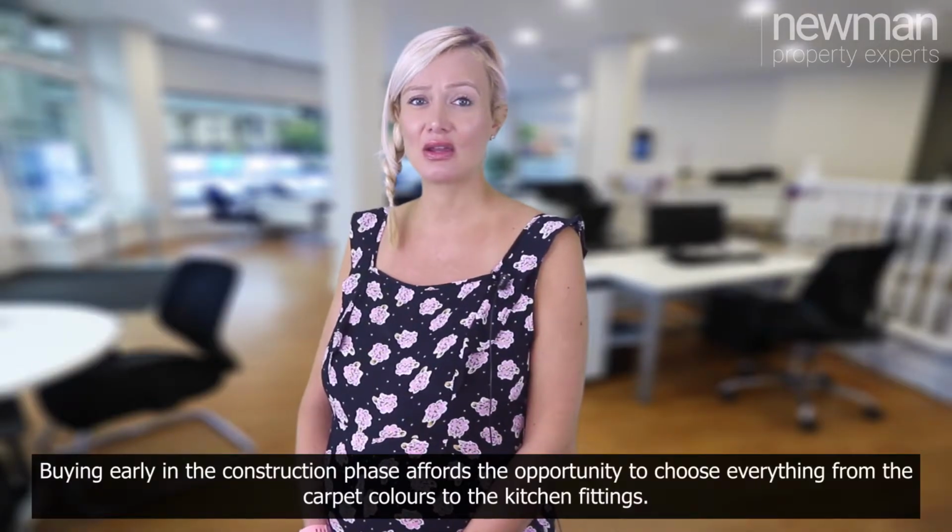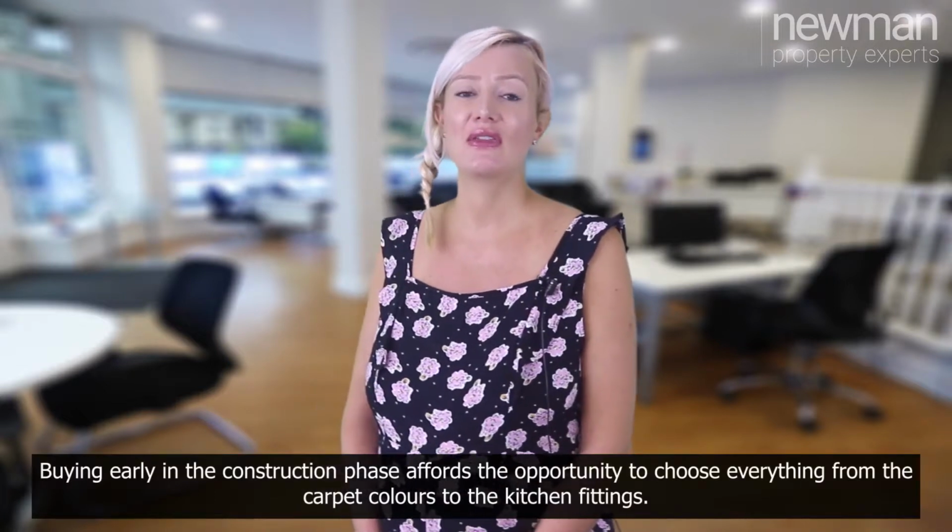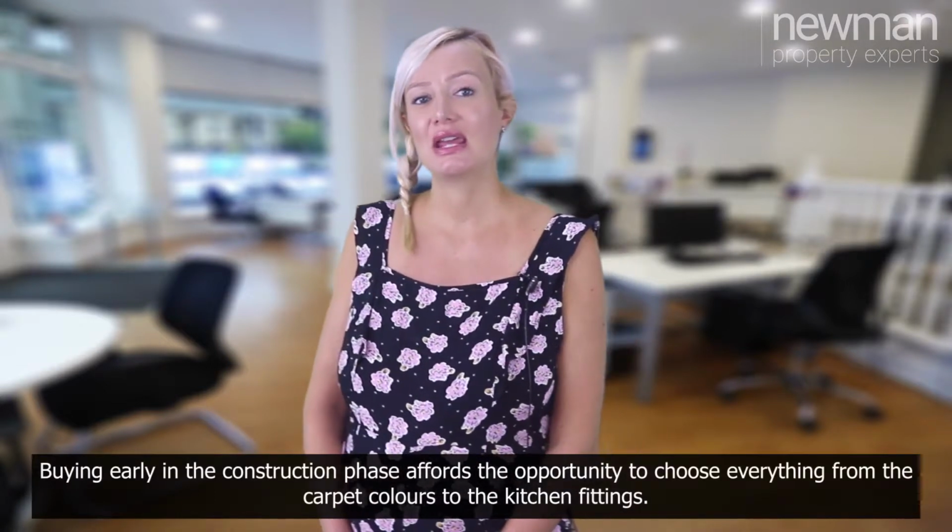Buying early in the construction phase affords the opportunity to choose everything from carpet colours to the kitchen fittings.